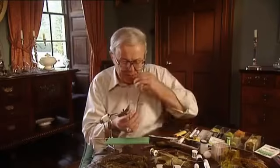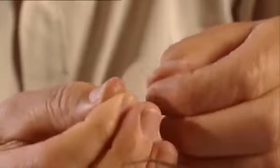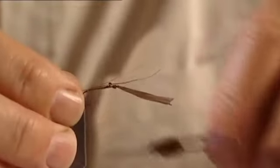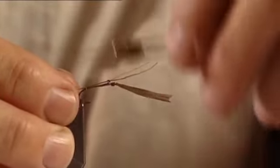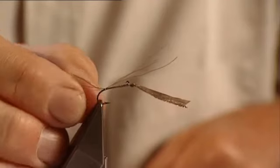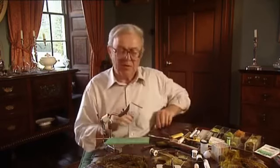Even these up so that they are more or less all in line. Once you've got them even, just sit them on top. Don't worry about length at this stage. Sit them on top, pinch and loop. Tie them in with 3 or 4 wraps. What you do now is you make sure that the tips are in line. And now just tie down the butts for about 3 or 4 wraps.